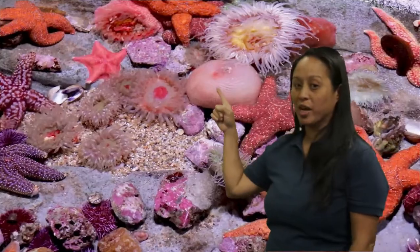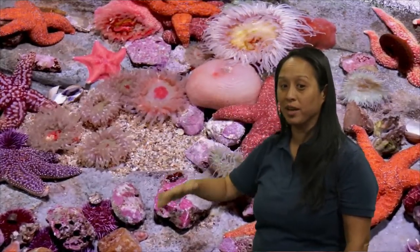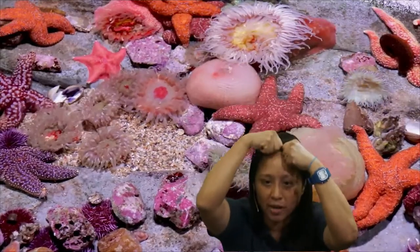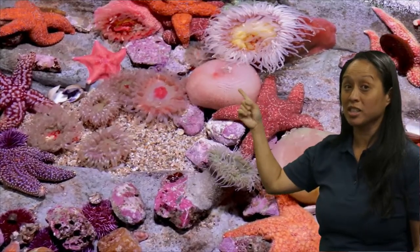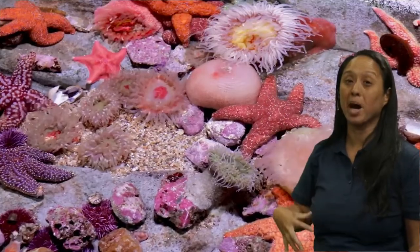This is also a great thing to be able to do if the water level gets low enough and they want to make sure they don't get all dried out by having their tentacles out. So they just hold in the water and they buckle down. Sometimes when you visit the tide pools, you'll see a bunch of these closed up, especially if they're at that point that's above the water.